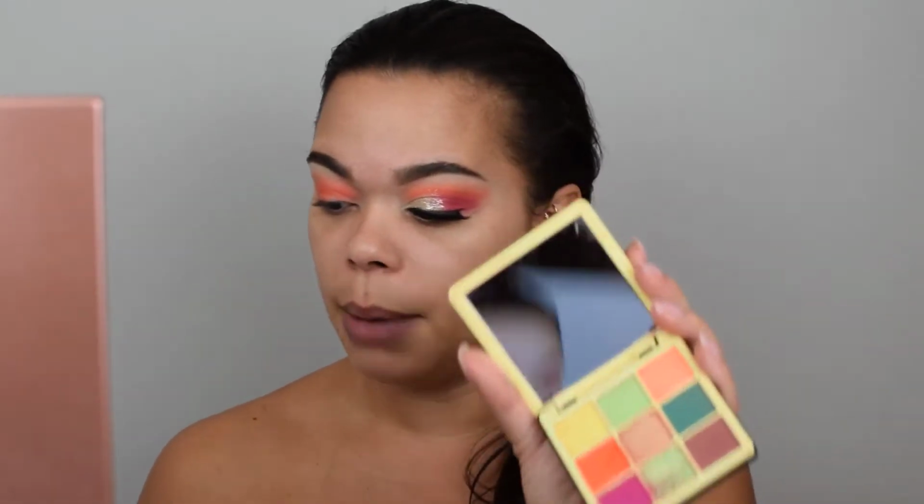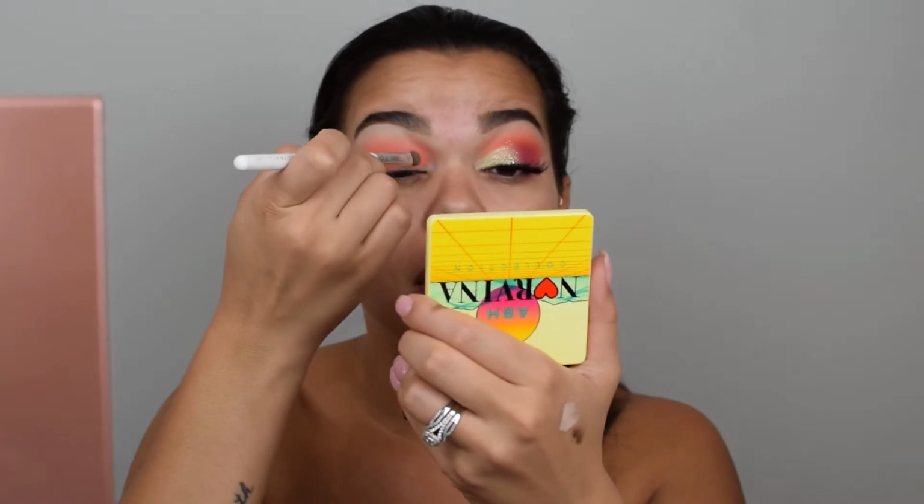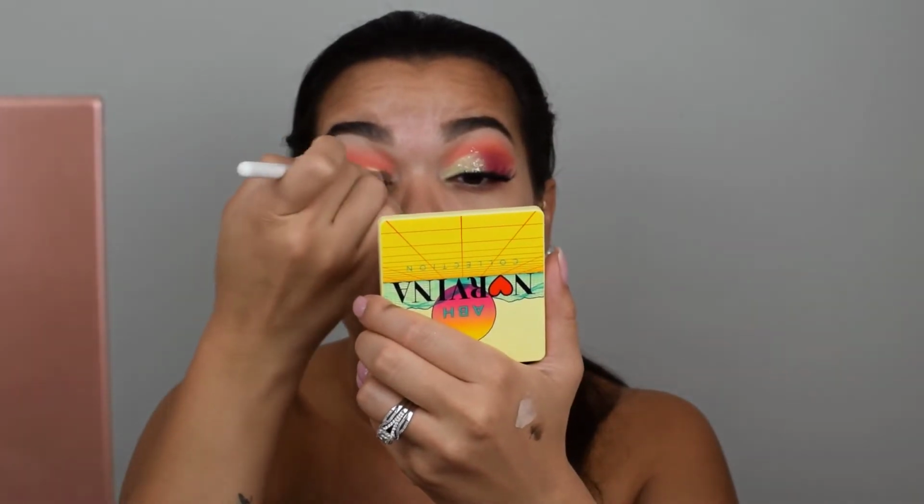I'm gonna go into the actual lid shade, that pretty green that you see there. And I'm just gonna take that with a flat brush and I'm gonna go right into the actual color. I don't need to prep my lid. I don't need to cut the crease. I'm not gonna do any of that. The only thing I'm gonna do is just dampen my brush with a little bit of my all-nighter spray. Any setting spray that you have is good. And I'm just gonna take that right on my lid. Look at that.